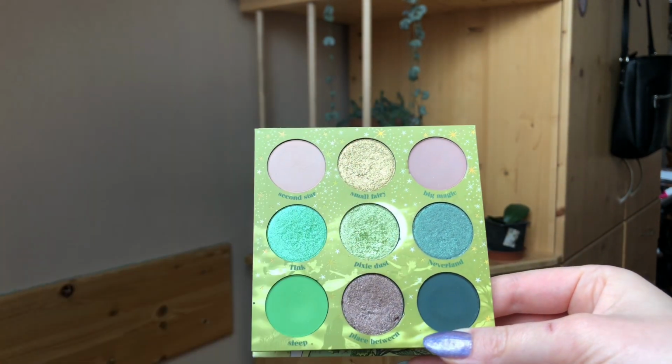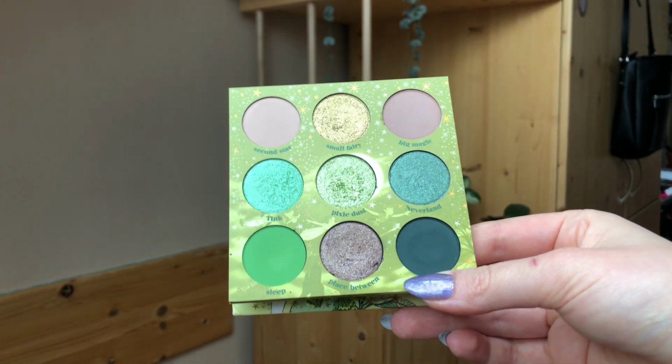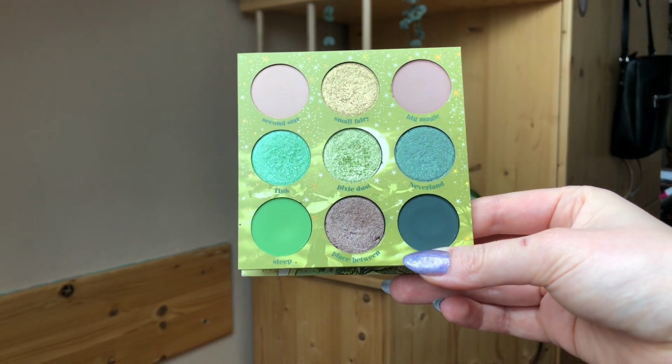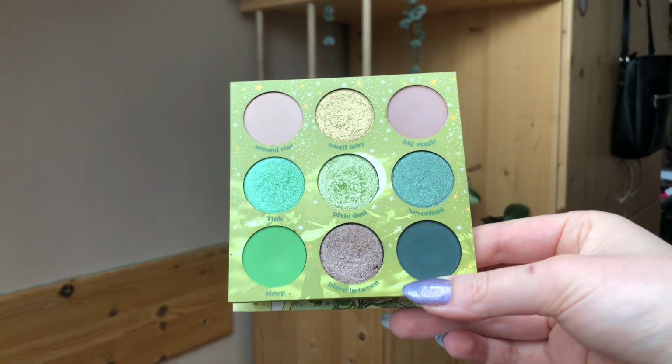But I love the greens here. I feel like especially these goldy greens are really nice for these very sparkly, shiny, warm looks that usually are associated with summer.